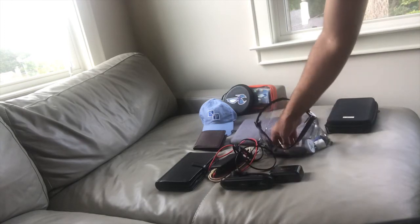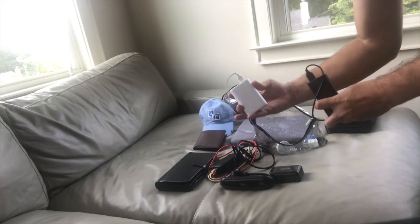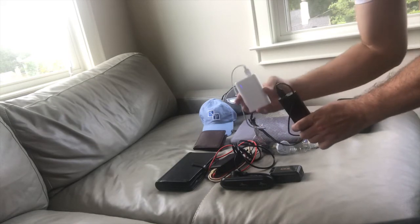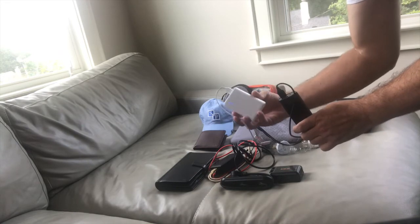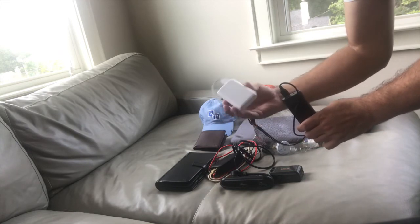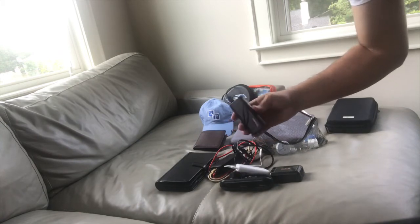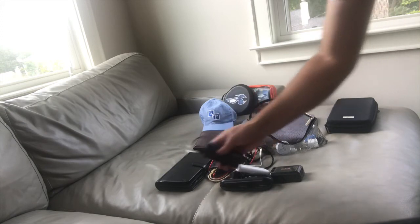Real quickly, some other things. I have two other chargers. This is sort of a medium-sized one from Anchor. This is a smaller one from Jackery. I'll use this if I'm going to be out all day, and I don't know if I'm going to be able to recharge. This will easily get me through an entire day and night. This one's smaller. If I'm only going out at night, I'll take this one. It takes up less room in my pocket, but it will get me through the entire night.